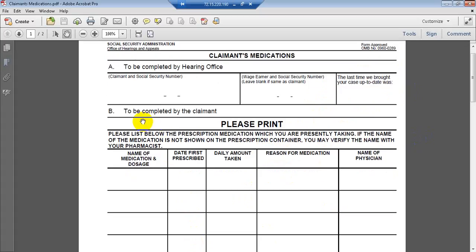Moving on to section B, this is going to be completed by you. You're going to list specifics again, the name of the medication and the dosage, the date it was first prescribed, the daily amount taken, the reason for the medication, and the name of the physician that prescribed it. Most of this information can be found on your prescription container. But if you're not sure, as it says up here, check with your pharmacist or check with your doctor's office.